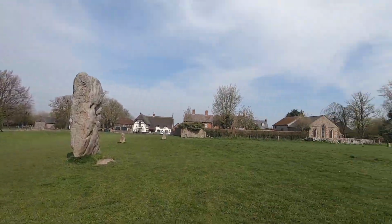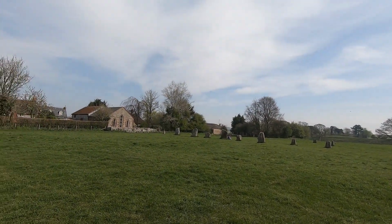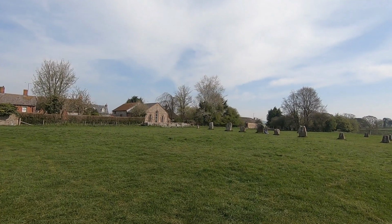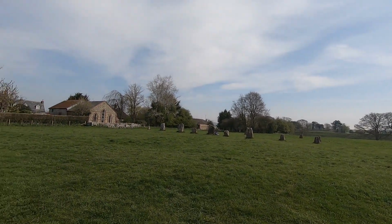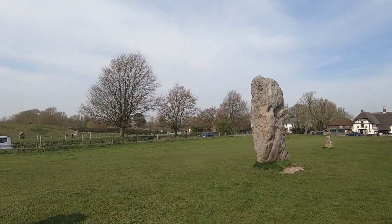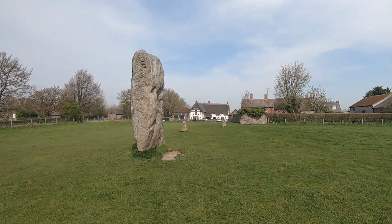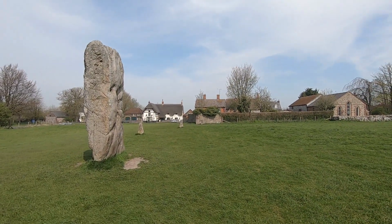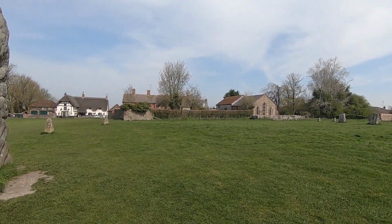So this is actually one of the inner circles. Obviously the little stone plinths, or whatever they're called, are where there used to be stones that have been destroyed, lost in time, or built into the houses around here. As you can most probably see, a lot of the brickwork around here resembles sarsen stones.